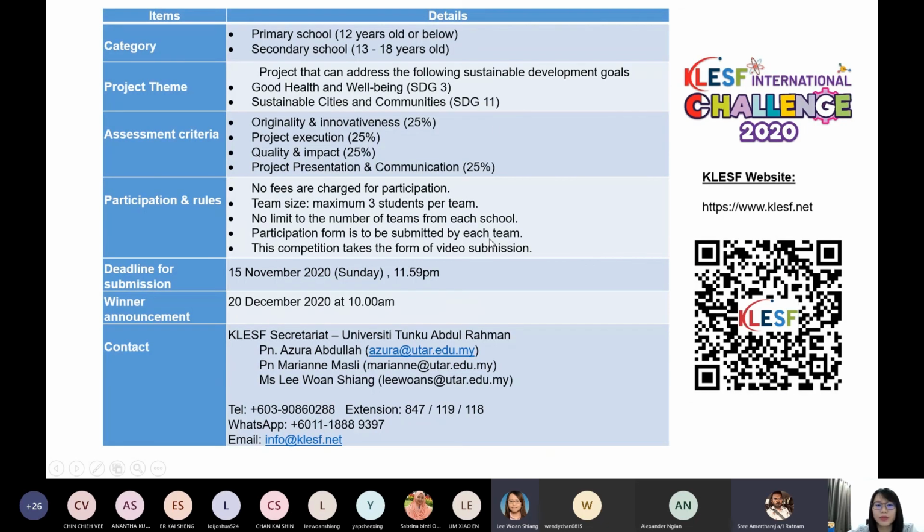Okay, so just to go through a brief detail for the competition. We have two categories. First is primary school, second is secondary school. This year the project themes are sustainable development goals. First is goal 3, good health and well-being. Another is goal 11, sustainable cities and communities. You can choose either one theme for your video. The assessment criteria remain the same. We have 4 criteria, and the rubrics are available on our website. You may refer to the rubric details there.